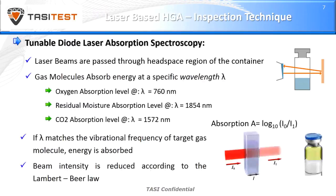So, drilling down to the technology itself, I mentioned earlier, we use tunable diode laser absorption spectroscopy as the technique that we use for conducting this test. That is a laser beam that's passed through the headspace, and it is tuned to the frequency of the gas you're trying to detect. In many cases, that's oxygen. Oxygen actually resonates at 760 nanometers. So we apply a laser beam. If there's oxygen present, the oxygen molecules resonate. They degrade the laser beam, and you can get a reading. And that reading is directly correlated to a percentage of oxygen within the headspace.